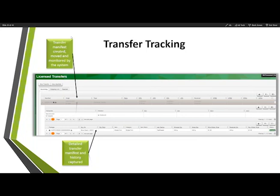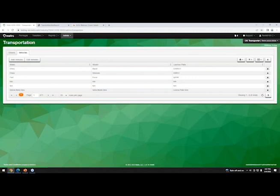All right, so now we're going to flip over to the demo. We're going to show you how to create some transfers, and we're going to show you with a transfer hub, which is for transporter businesses. And then we'll also create some waste packages and transfer those over to a waste disposal facility.